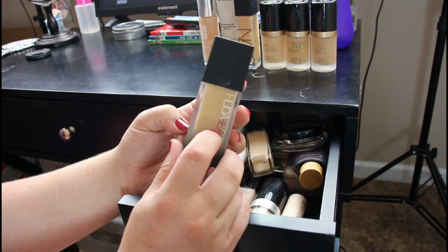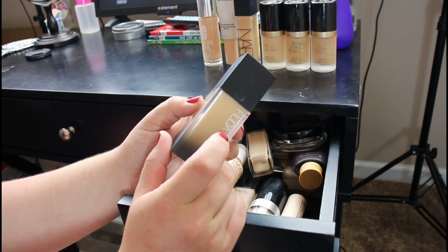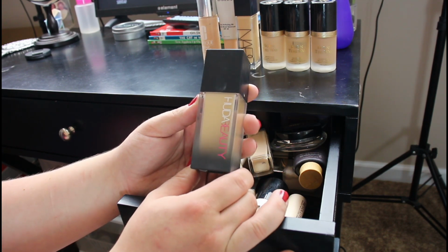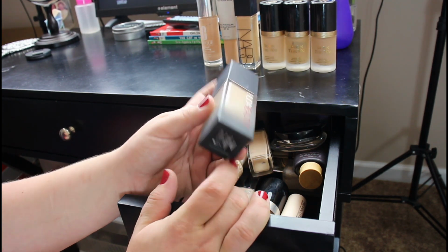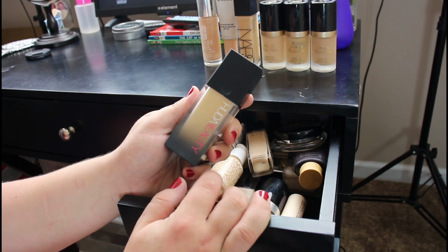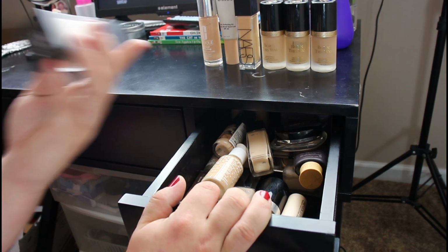This packaging does not do it justice. It is extremely light for me. Like I said, I just kind of mix this with other stuff because this is so full coverage that it doesn't really matter what I mix with it. So I really want to find my shade in this because I absolutely love this foundation, especially for tutorials. And this is in the shade Cashew 140G.